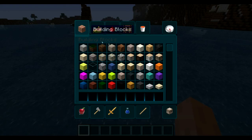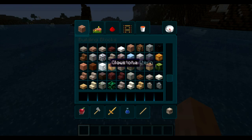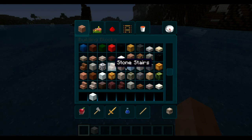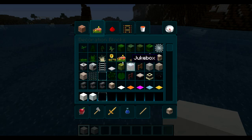Okay. Shocker, guys. We're gonna need some wool. Snow would work too, actually, but, sandstone over there. Nope, that's not wool. Where the hell is wool? There's wool. Alright. We'll need some glass panes. Again, shocker.